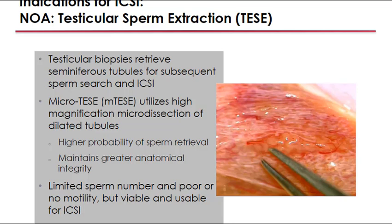Sperm retrieved directly from the testis are generally limited in numbers and often exhibit no motility or non-progressive motility, but nevertheless typically still are viable and almost always functional for use in vitro fertilization and ICSI.